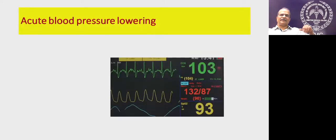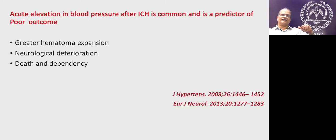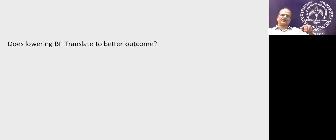Now, the next thing we can do to stop or decrease the hematoma expansion is by acute blood pressure lowering. So this is something of a controversial field. Why do you want to reduce the blood pressure? It is known that if you have a high BP after ICH, it's a predictor of poor outcome. These are the patients who have greater hematoma expansion, neurological deterioration and death. So the question is, if you lower the blood pressure, will it translate into better outcome? There have been 2 trials which looked at it.